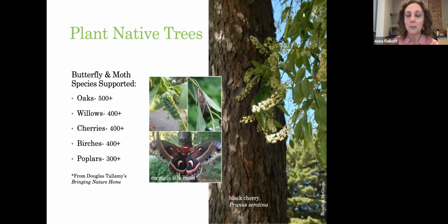They create kind of a perfect protein-rich miniature sausage for the baby birds. And some of them are bigger than others. The Cecropia silk moth has a really large caterpillar that feeds on cherry leaves. So black cherry, our native black cherry, is one of its favorites, and several other species of trees. So the oaks, the willows, cherries, birches, and poplars are those top 5 trees that support the most.